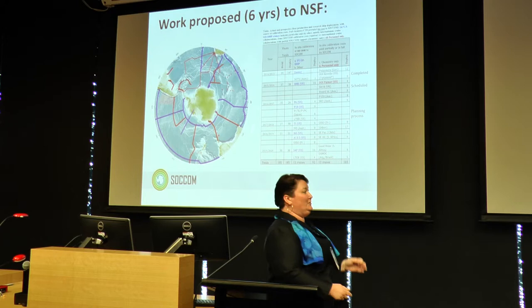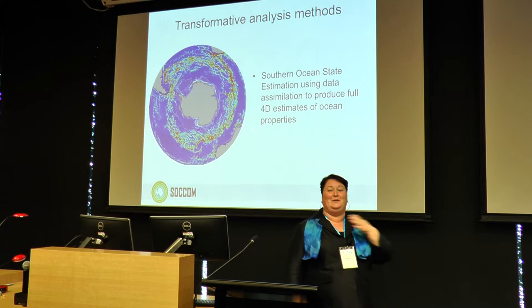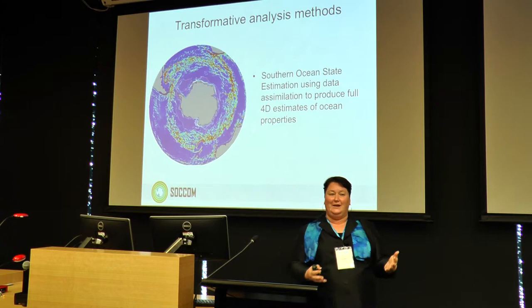We're also using, of course, Matt Mazloff's fantastic Southern Ocean State Estimate, assimilating all this fabulous data so that people like me in the modeling community can actually use it. Now, he can't project forward 20 or 30 years the way I can, but I can't get the state right. I'm not allowed to assimilate anything, right?